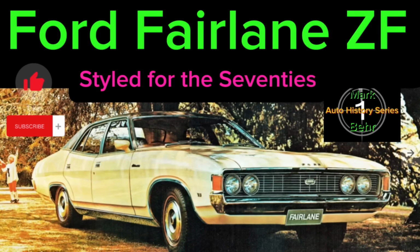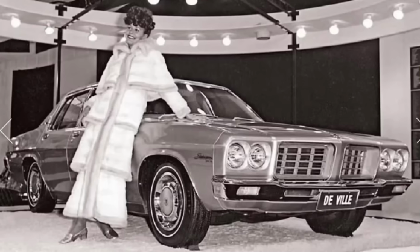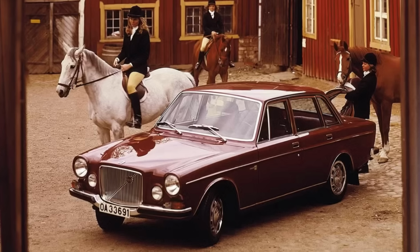Ford had seen its market share in the luxury car segment go from 50.3% in 1972 to just over 27%. And there were a number of reasons for this. The derivative styling, as I mentioned, from the ZF and ZG models. The increased competition from Holden Statesman and Caprice were also a factor. And there was also an increase in the sales of European cars.